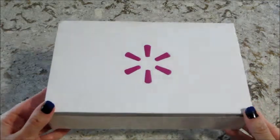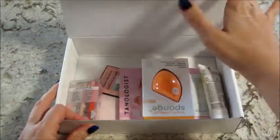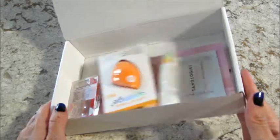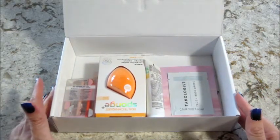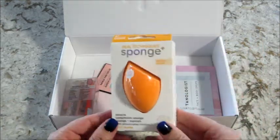Today I have my Walmart beauty box. This used to only cost $5 a month. Now it costs $6.98, but there's no shipping to pay. Depending on what you filled out in your profile depends on what you get in the box. So I get the trendsetter box, and this is quarterly, so it only comes 4 times a year.